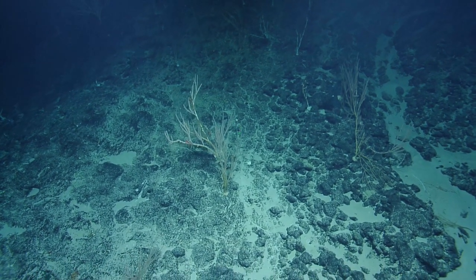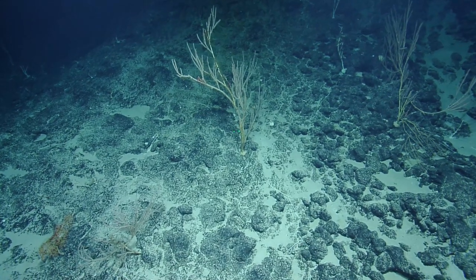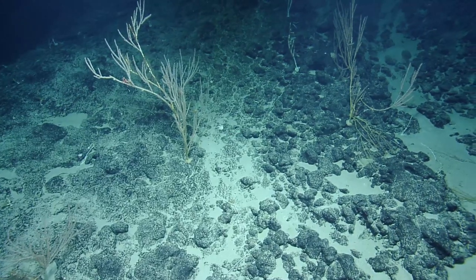Pretty close up there. Huh? 6 meter delta. I think, is that this distance from us, way in front of me?